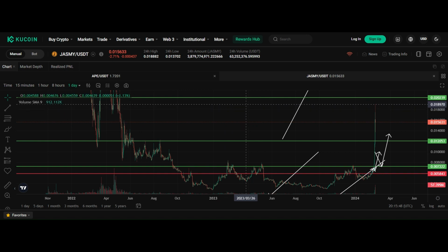And guess what, guys? Look at what Jasmy is doing right now. Jasmy is looking like it's going to continue and quite possibly go all the way up to 2 cents. And guess what? We are not so far off. In fact, we wicked at 0.018.